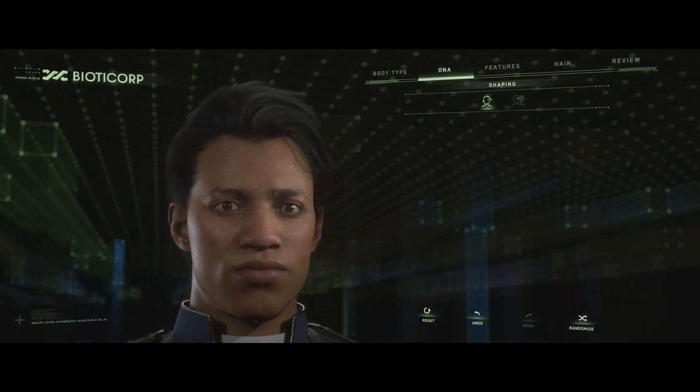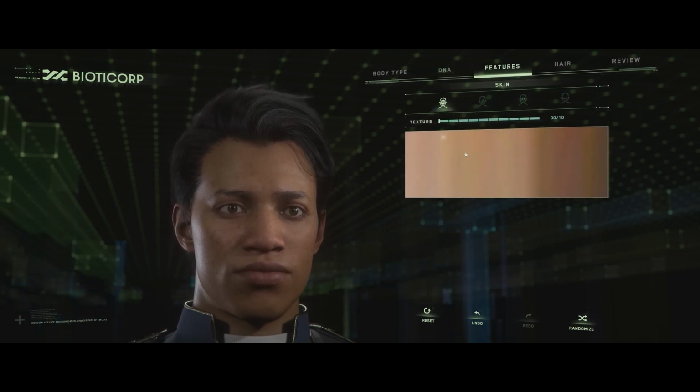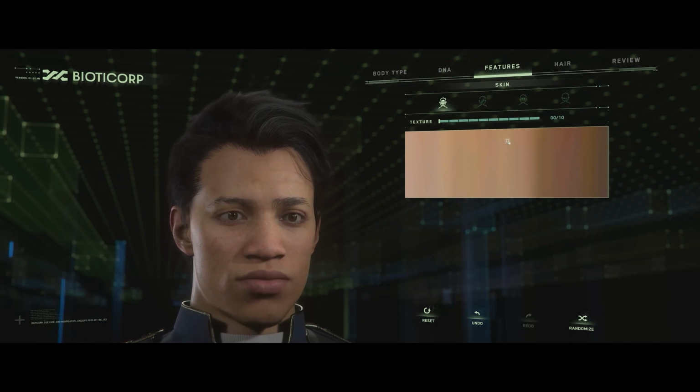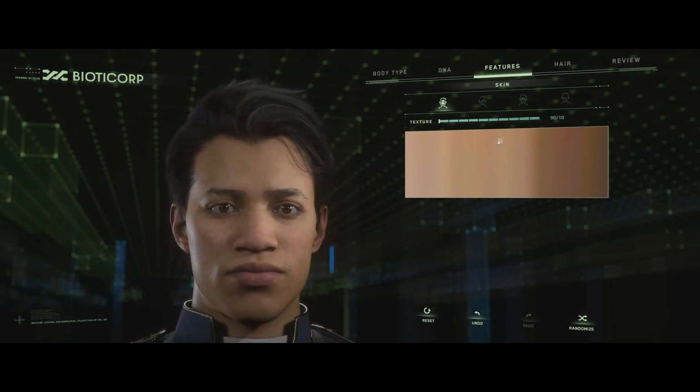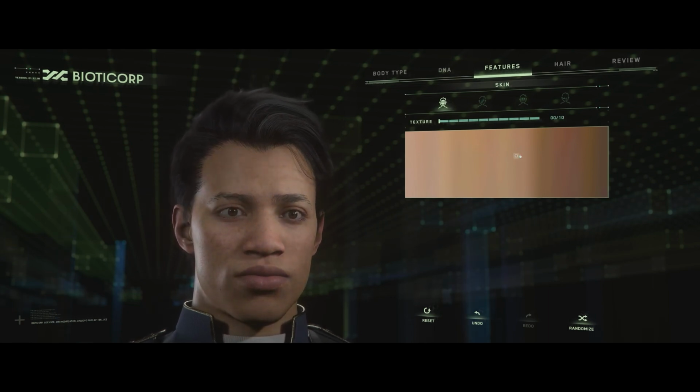So not to spend too much time on that, I want to show you some of the other features. And speaking of features, we go to our skin tone. So finally, you're not just selecting a preset skin tone. You can move through the whole gamut of the lookup table. And this is melanin and hemoglobin at the same time.